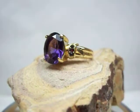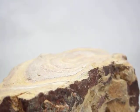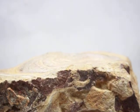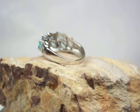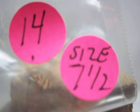Okay, that was ring 13. Next, a pretty blue ring, blue stone, silver tone ring. Ring number 14, approximate size 7.5.